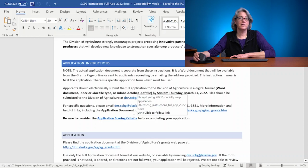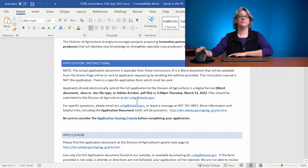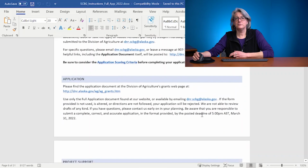So the actual application document, again, it's separate from this instruction document that we're looking at right now. And that is online. I will accept them as a Word document type or as a PDF, Adobe document. 5 p.m. Alaska time, Thursday, March 31st. That needs to be in the inbox. And if you have questions, please don't hesitate to ask.